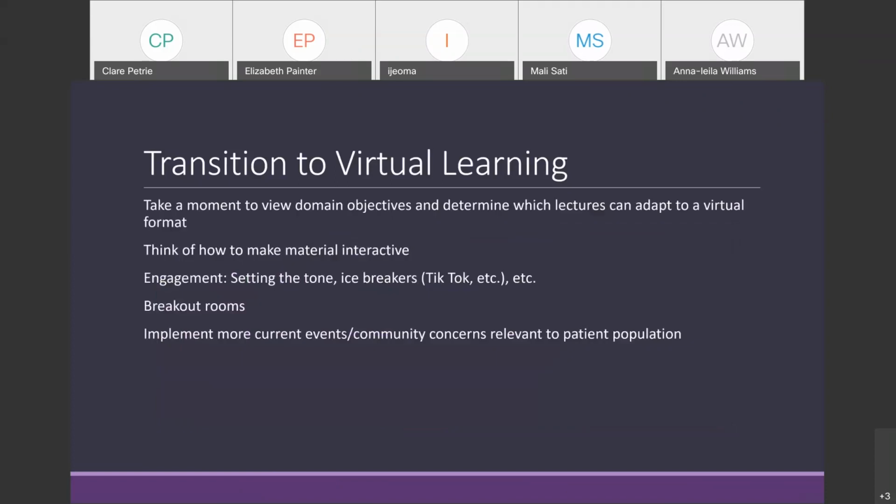So then, once we found the platform, like I said, we started with Adobe Connect, fairly quickly transitioned over to Zoom once we realized that we could use breakout groups and do different things. So then we had to figure out, were there sessions that wouldn't work for virtual learning? And were there things that we should prioritize because they were a better fit? So this took us back to looking at the objectives of our different domains and the objectives of certain lectures to see what we could most easily transition.